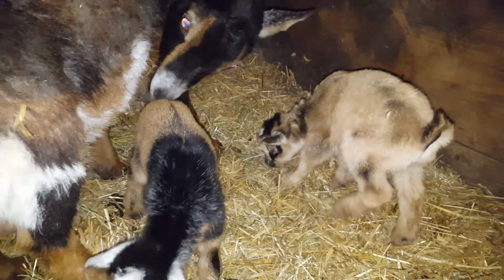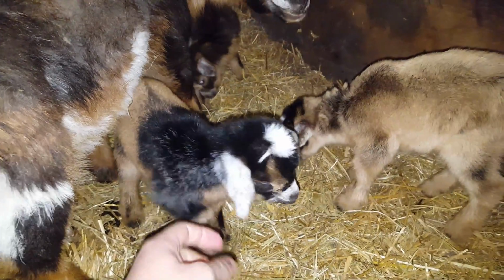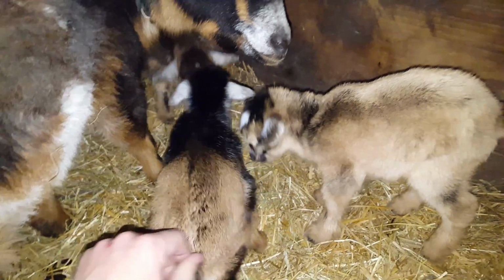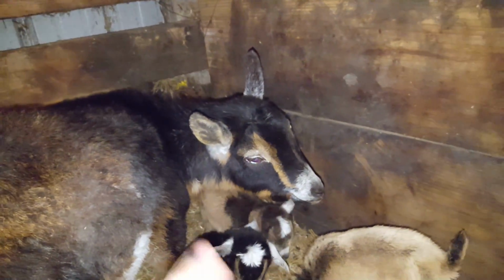These guys, these are the old ones. So these guys were born sometime this morning, the ones that we first saw, and they're all dried off and doing good. This one is totally tan. That's so cool. So 3 for you, Penelope. Good job.